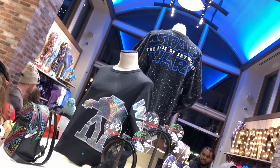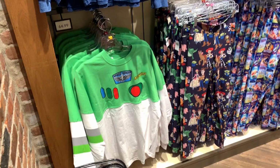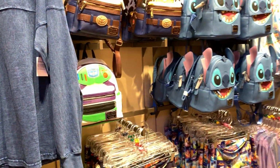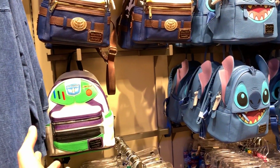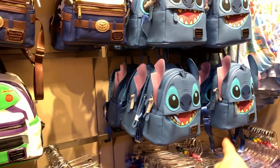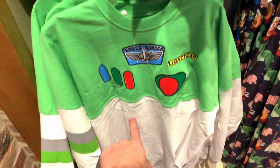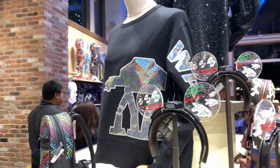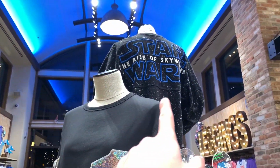So we came into World of Disney to end our day. So we're checking out a bunch of the new merch that they have, especially for Star Wars and others. There's actually some really cool new Toy Story and Lilo and Stitch merchandise. You have the Loungefly backpacks that are all about $90, and one for Woody, Buzz, Stitch as well. I love all 3 of those. You've got this awesome Spirit jersey for $65, I believe, and I really love this Buzz Lightyear one. That is fantastic.